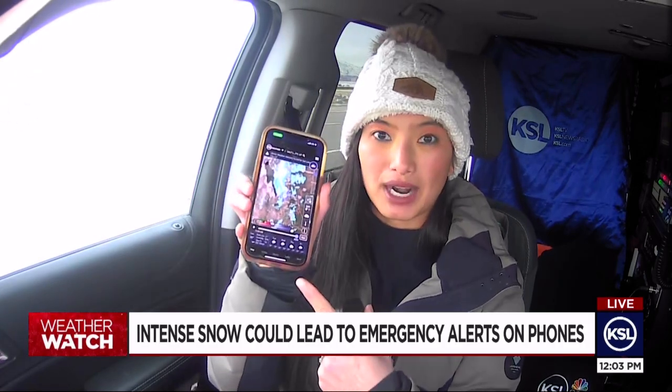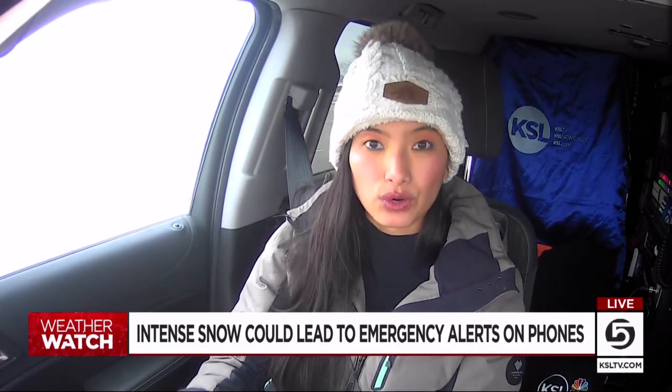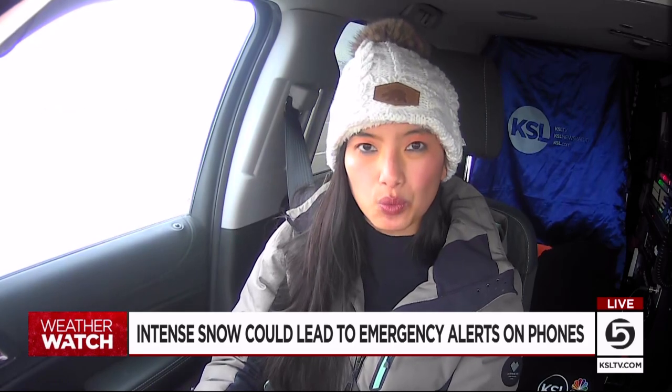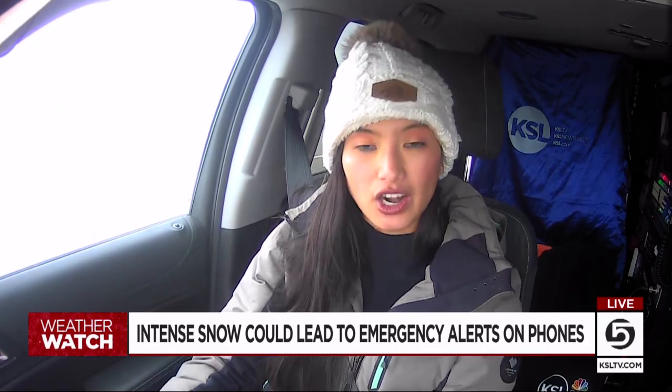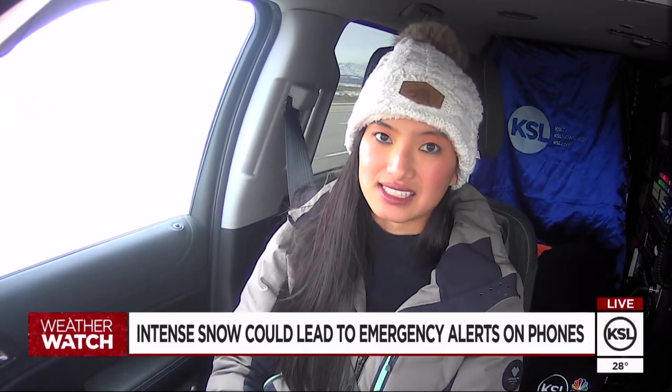Now, as for here, you also have another resource, and that is going to be the KSL weather app. I have it pulled up right now on my phone. You can download it. It's right there at your fingertips. You're going to have the forecast. You can also see where those squall warnings, where they've been issued. So if we're not on air, you have your access to that at any point in the day, guys.